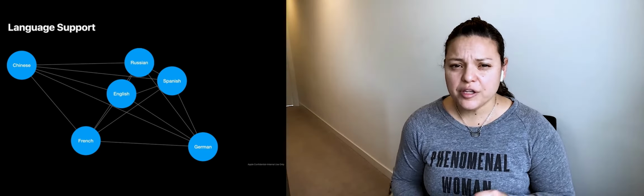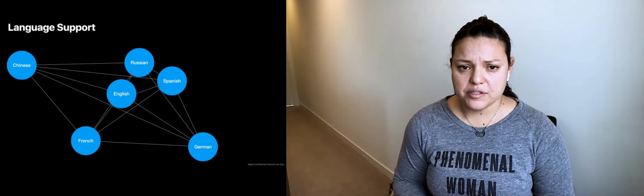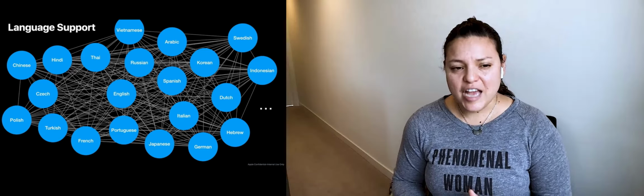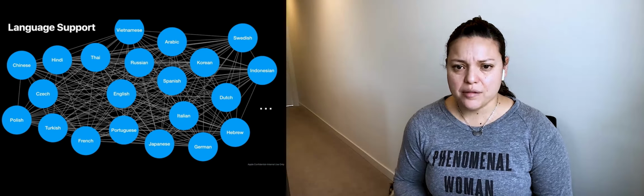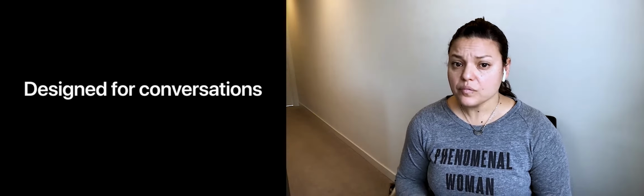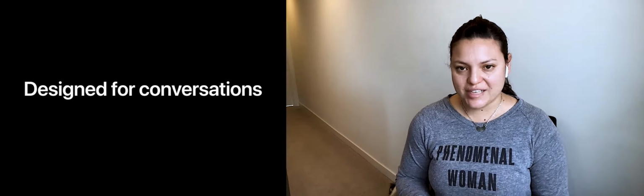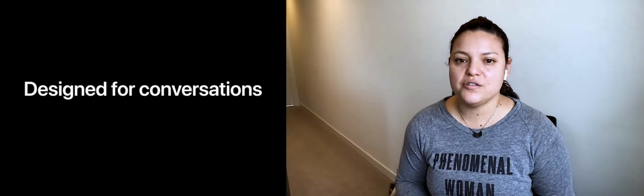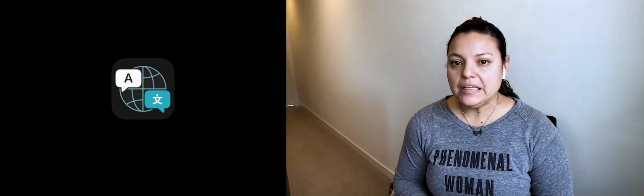And you have to be really good at translating between pairs of languages. And the space of possibility only widens from there. The challenges, scope, and scale of this problem is huge, and we're excited to tackle it at Apple. So this year we launched Translate, a translation app that is designed to be the best and easiest to use app for conversations. And it can work completely offline.